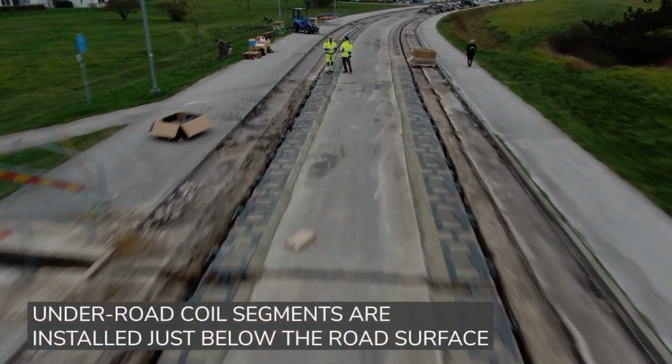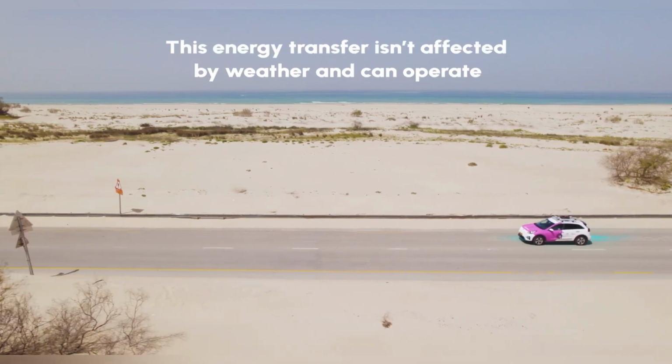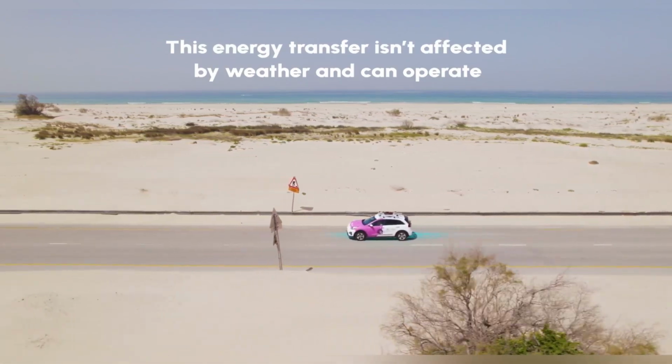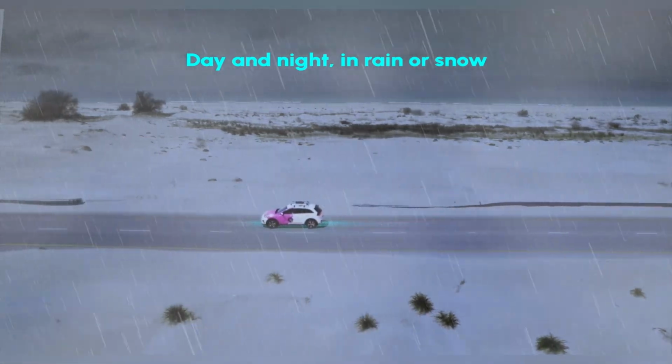Cables and inductive coils are installed under the asphalt. And if the car has a wireless charging device, it can recharge its battery while driving. It might sound simple, but a lot of hard work goes into making it a reality.